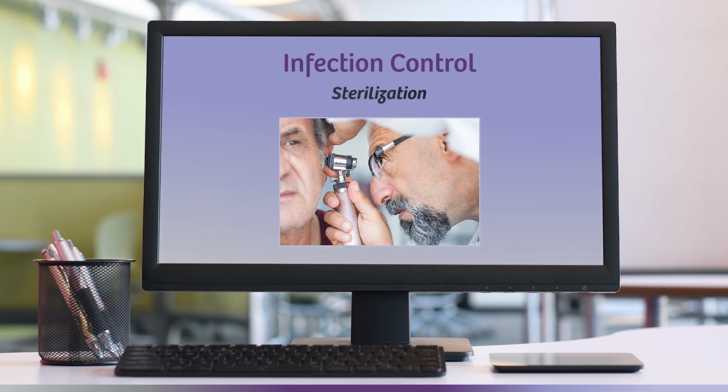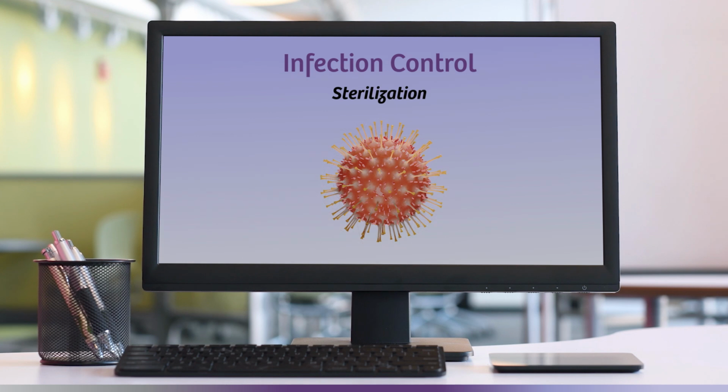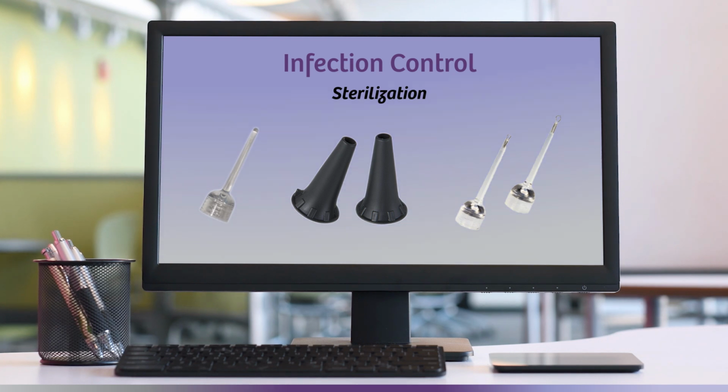Sterilization. Cleaning and disinfecting surfaces is one step, but what about instruments that come into direct contact with patients? This is where sterilization comes into consideration. Sterilization is different from disinfection. Disinfection kills a lot of germs, but sterilization kills all germs, including spores, which are the most difficult to kill. This is important for instruments that touch mucous membranes or bodily fluids like earwax or saliva.